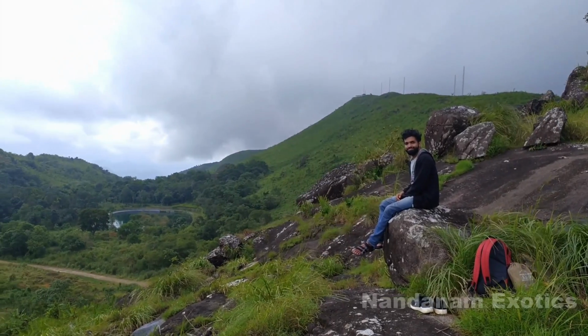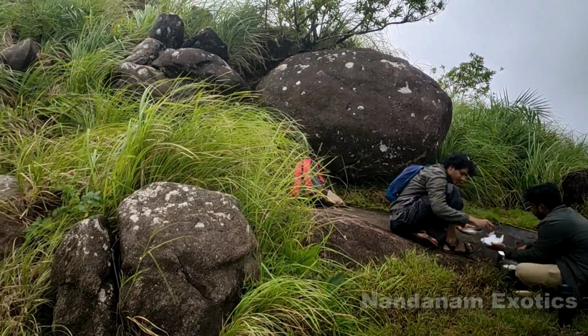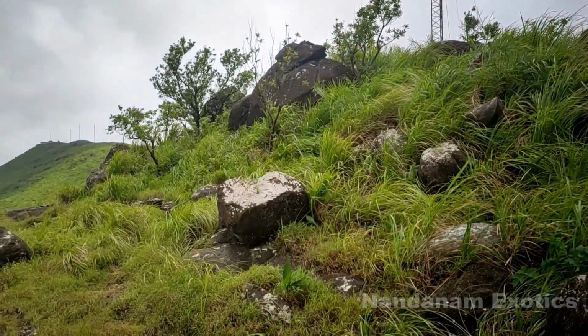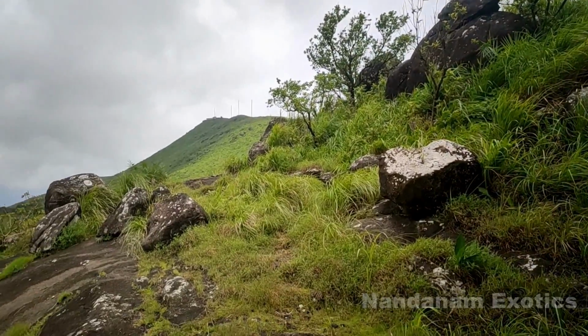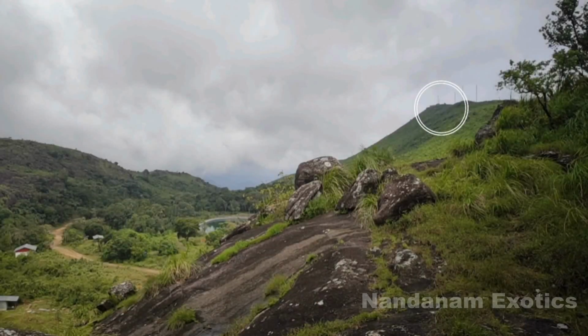After our long journey and trek to the top of this hill, we thought of taking a small snack break while immersing in this natural beauty around us. We still had ways to go to reach the summit of the hill. In this picture, I have circled the topmost point of this hill from where you get the best views.